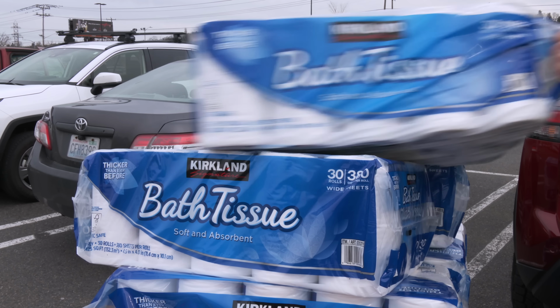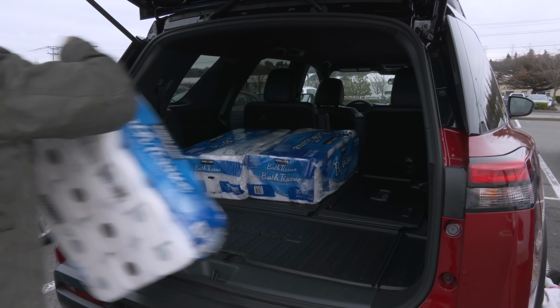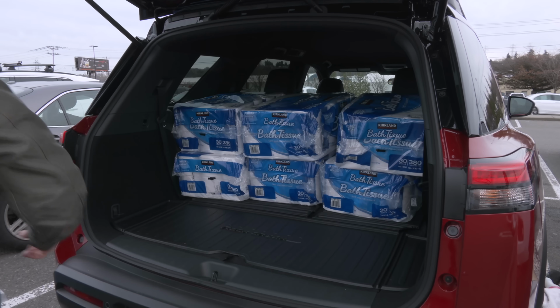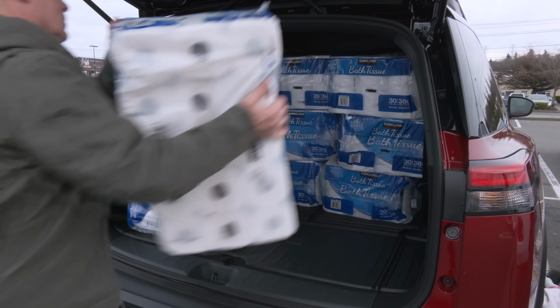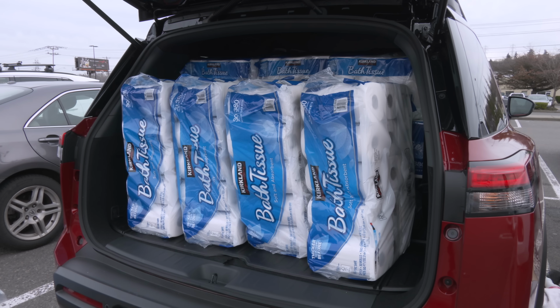I can see Pathfinder used as a 2-row machine with a huge trunk most often, so that's how I'm testing it. Competitors like VW Atlas, Chevy Traverse, or Buick Enclave will swallow 19 to 20 packs of the 2-ply, though they are larger. The Nissan stops at 13, a significant difference.